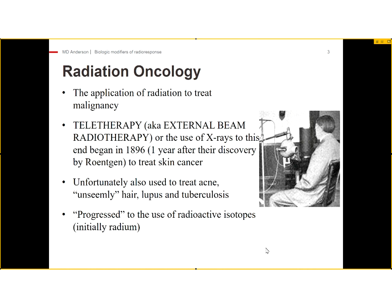It actually began to be used a year after Roentgen discovered it. So just imagine that. You discovered this new thing, this new X-ray. And within a year, people are like, okay, let's shoot these people and see what happens. And that's exactly what they did.